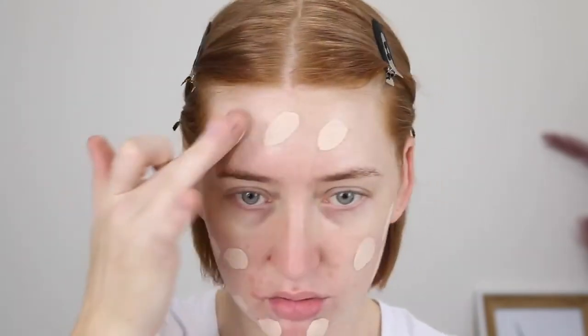I just like to use my finger to spread that over my face. And I don't know what's come over me, but I'm really enjoying blending out my foundation with a sponge. And this isn't even a beauty blender. This is the EcoTool sponge, which is a bit more dense, but I really like it. Like, what's happened? I never, ever used to like blending my foundation out with a sponge.